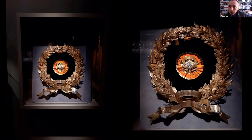Petersburg studios of the firm of Carl Fabergé, where you can see in one of them a similar wreath hanging on the wall. But there are no hallmarks, and we don't have documents that can securely associate the silver wreath with Fabergé, although that's a very likely attribution.